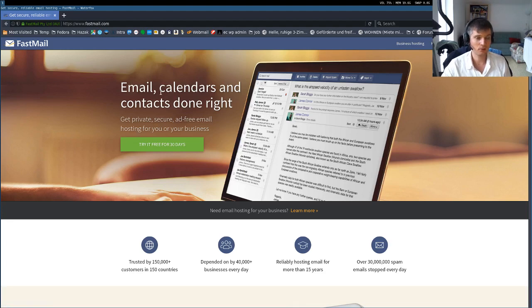Okay, so I think that's why it's very important to find a privacy respecting email service instead of Google, because email is a huge part in our life. And if you can, the more you can get away from Google, from Microsoft and these huge data miners, the world is going to be a better place, I'm sure.